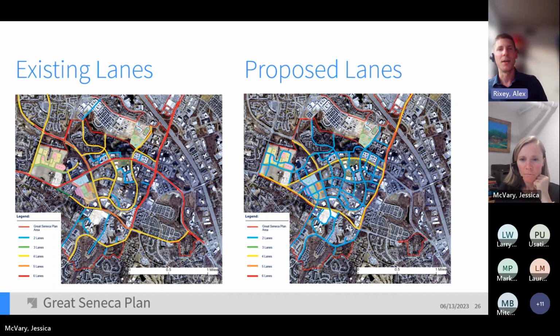So we're looking to distribute the traffic that is local to the area so that it can more easily reach its destination while still providing for regional connectivity.